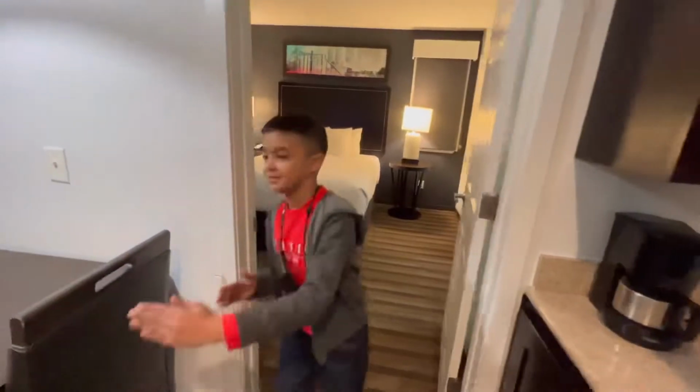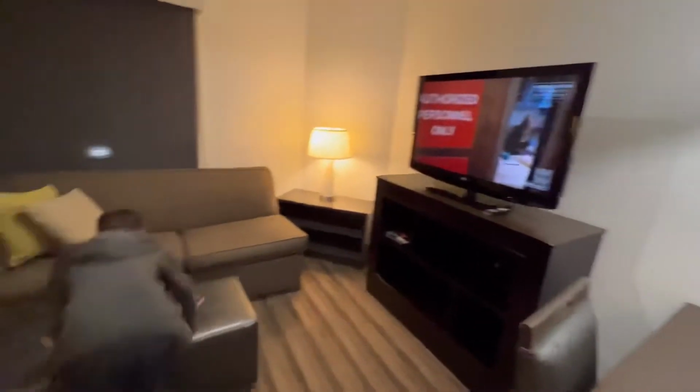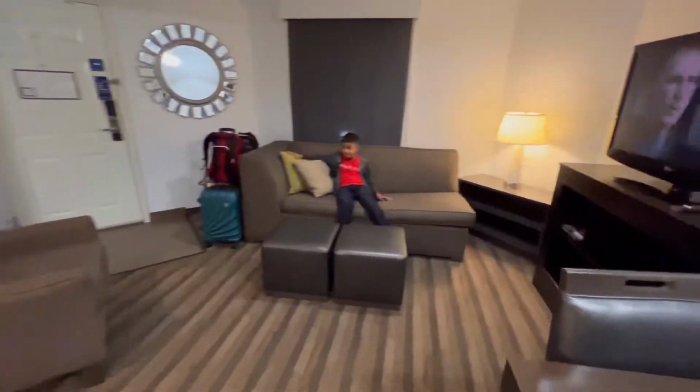That's Khiz walking around thinking of playing hide and seek. Yes. There's the second TV. Khizzer wished he had one couch. I think he got plenty of couches.